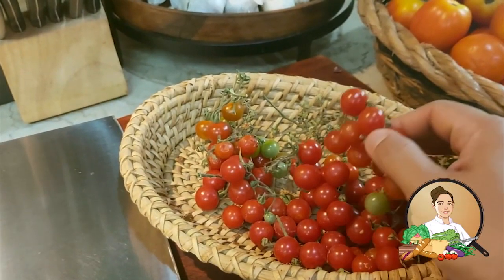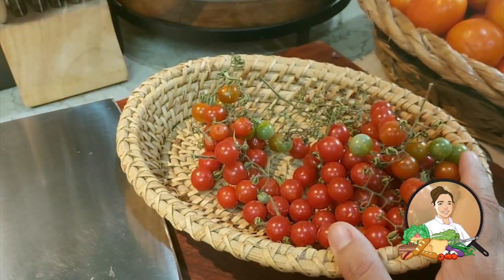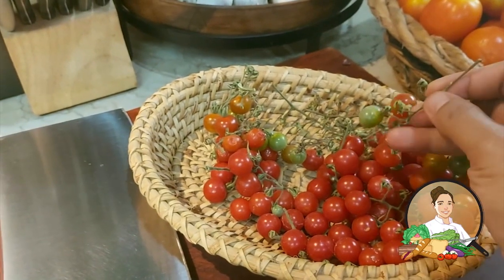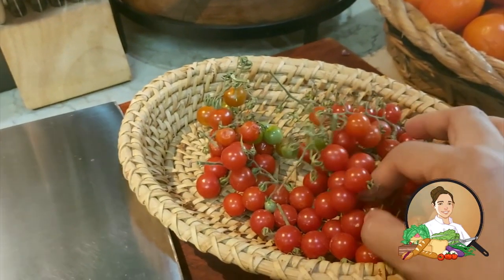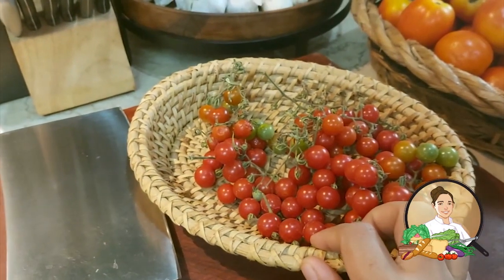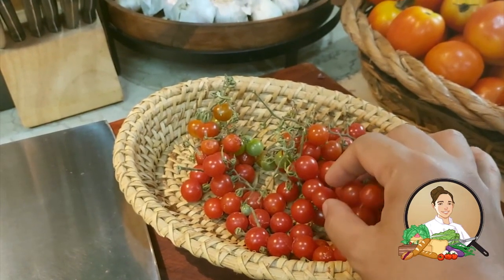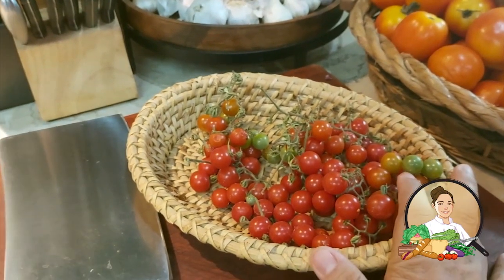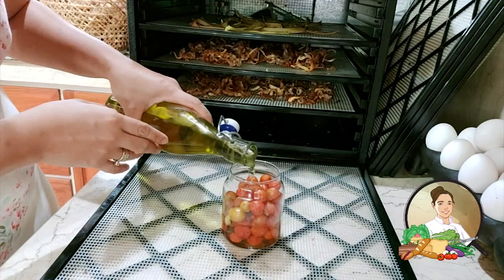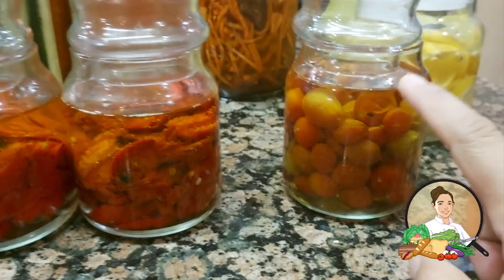These are the grape tomatoes that are growing wild in my garden. If you watched the garden video, the garden tour, you probably noticed that this is growing abundantly in my garden. So this one I left here because we're still using this as sawsawan, condiment, with a little bagoong or patis. So I placed them in the dehydrator also, and then after that, I soak them in olive oil.